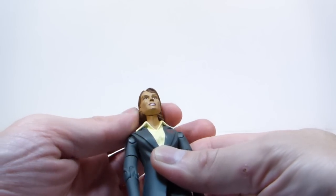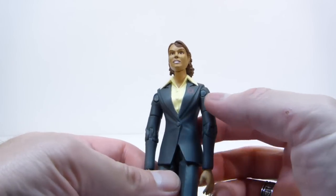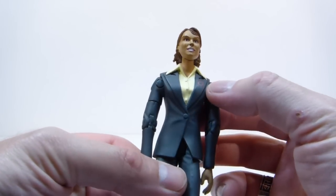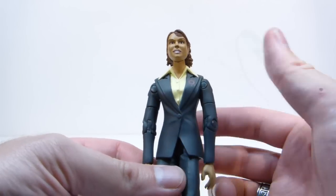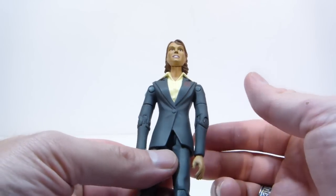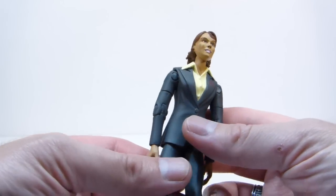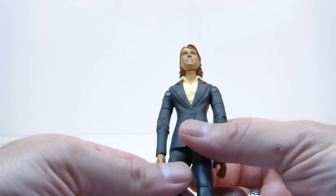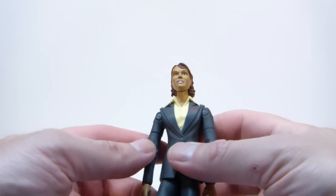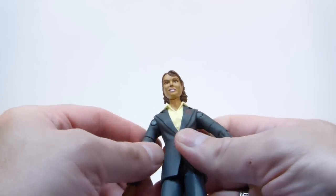Her neck seems to be a bit on the long side as well. I guess this is the Hot Jobs logo there on her lapel, but it's not too recognizable. I like that. I'm glad it's not super flashy. Yeah, overall not too bad. So we already got into the head articulation. Let's get into the arms here.